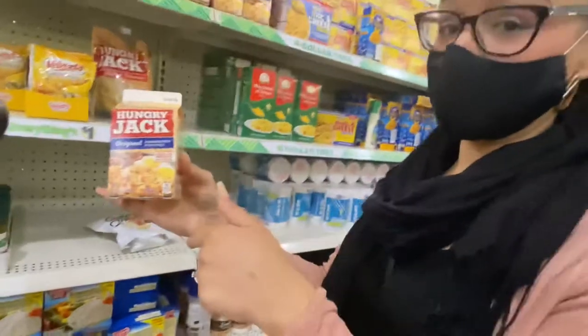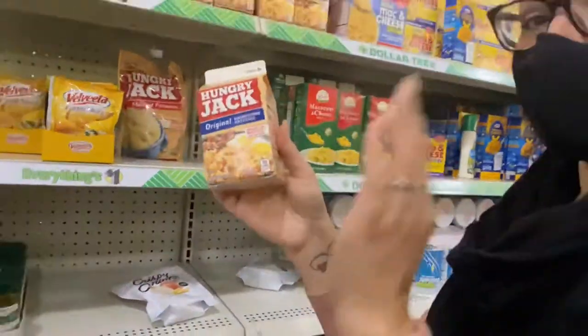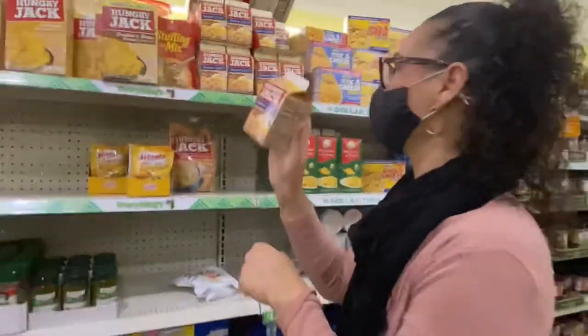Here we have the Hungry Jack original hash brown potato. I saw it in somebody's video. They said that it really does serve 5 people. I bought it, but I haven't tried it. So when I try it, I will give my review on it.